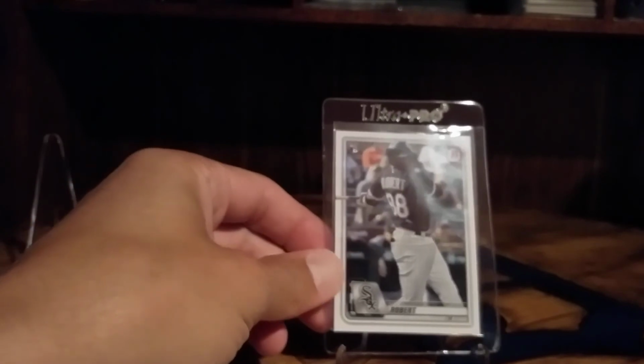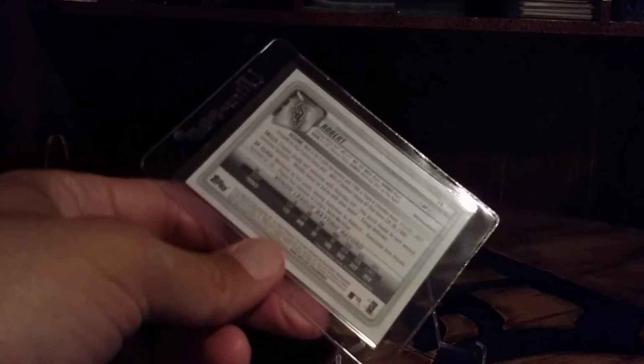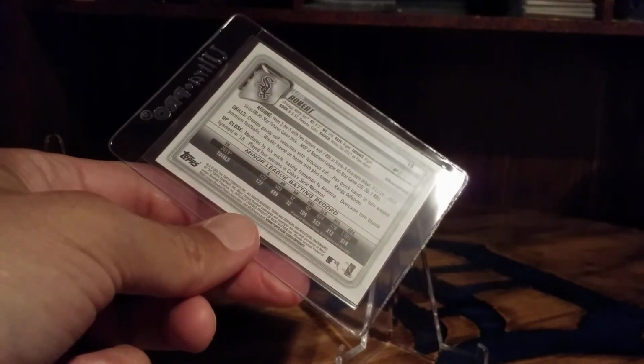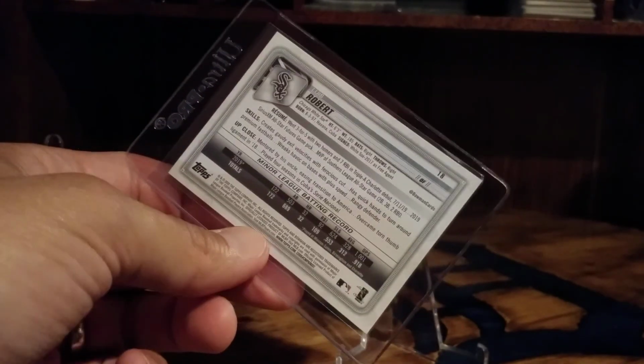Luis Robert Bowman rookie. Actually got a few more cards I need for my Bowman set. I got to figure out which ones I need and try to get those done. I think it's like 5 or 6 cards that I need for my Bowman set for 2020.